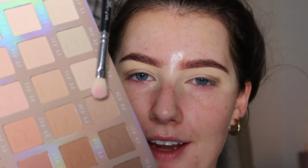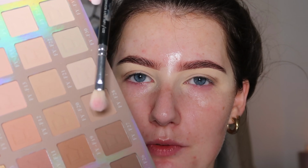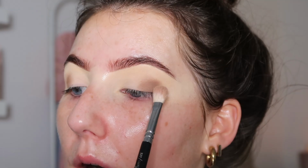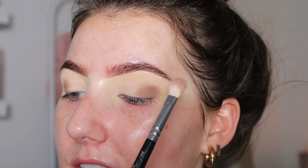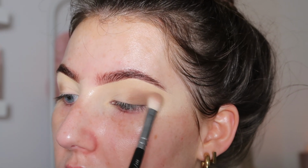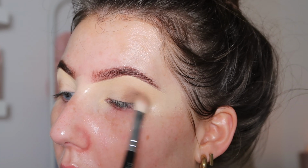That's it so far. Then I'm going to move up a little bit and use a slightly lighter shade. And this time I'm going to use a fluffy brush which has a slight taper to it. I'm just going to use the shade above it. So this is the one I was using before. Now I'm going to dip into this one. So I've dipped in my brush, I've tapped off the excess, and this is the real tip. On my eyelid, I want to take the lighter shadow 50% on top of the darker shadow and 50% on my eyelid that I haven't covered yet.